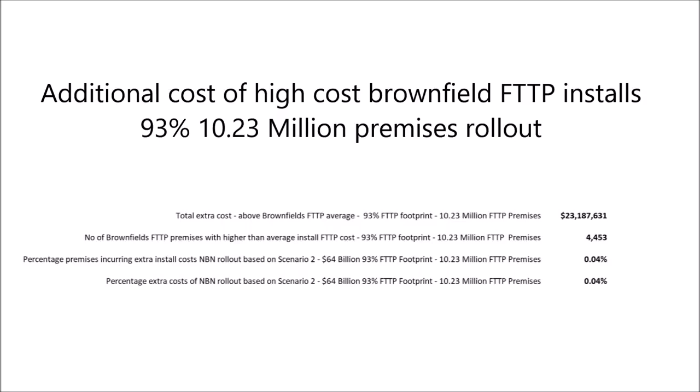a very, very small, trivial number of them, and the additional cost is overwhelmingly trivial in relation to the overall project cost and the total number of FTTP brownfield installations, and is not in any significant way reflective of or affects in any material way the claimed average cost of FTTP brownfield installs, and the list itself cannot be and should not be used, in my opinion, as a reason for not doing a full FTTP rollout to 93% of premises either back then or in the future.